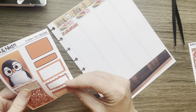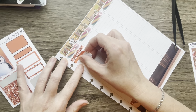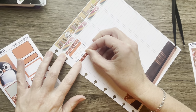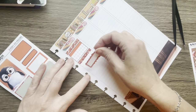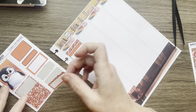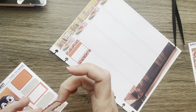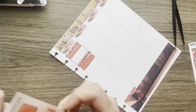And let's do this box, and then we'll do the penguin. Well, no, we can go down a little bit further because it's kind of going to match the cat. So we can do this one. No, because that's going to match. I'm trying not to really coordinate or have the same box beside each other, if that makes sense. Now we'll do the penguin.